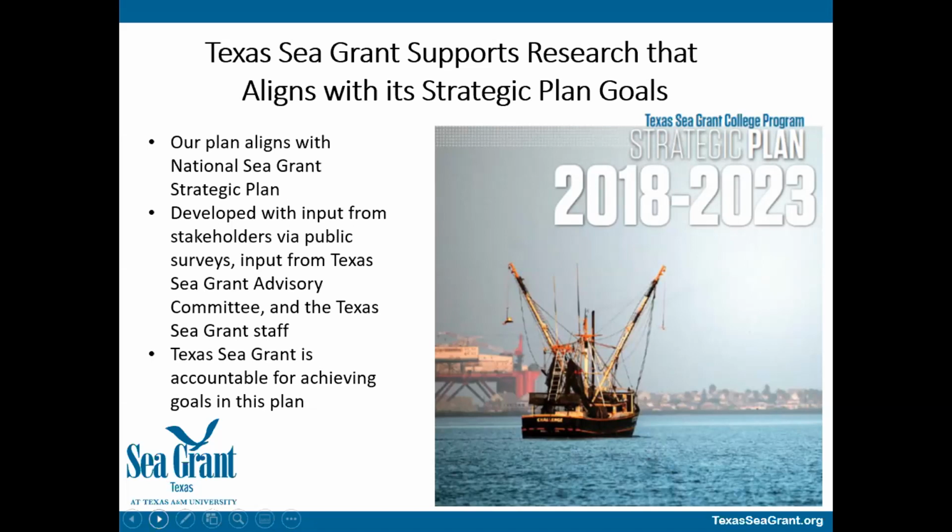However, we're allowed to customize our strategic plans to meet the needs of our states. To give you one simple example, in Texas, we have a very strong and robust shrimp fishery. And so you'll see some of the work that we do and some of the research that we fund and some of the language in our strategic plan refers to the Texas shrimp fishery. Well, in Rhode Island, they don't have a shrimp fishery like we do, but they do have a pretty good lobster fishery. And so they have things in their strategic plan that address the needs of their lobster fishery. So that's one example of how states customize their plans to meet the needs of their states.